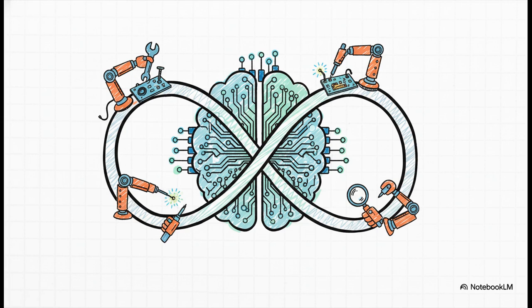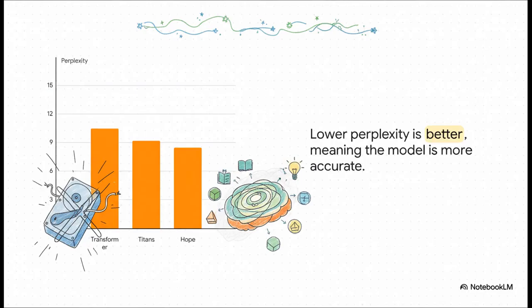Say hello to Hope. This is the actual model they built to prove their point. It's a self-modifying AI built from scratch on these nested learning ideas. Get this, Hope can actually change its own structure, optimize its own memory. It's wild. So, how did Hope do? Let's look at the tests.